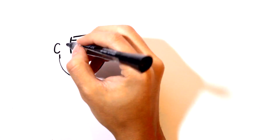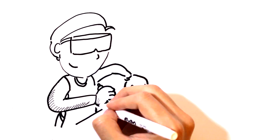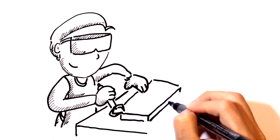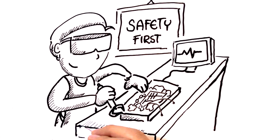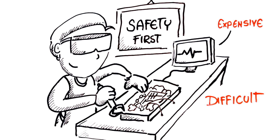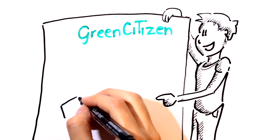While it is possible to retrieve precious metals from e-waste, doing so safely and responsibly is expensive and difficult. Often, the cost of recycling is actually higher than the gains of reselling the raw materials. So how does GreenCitizen address this problem?